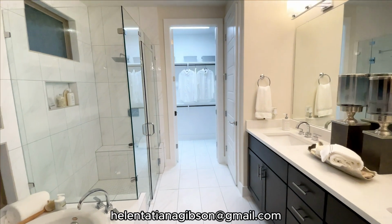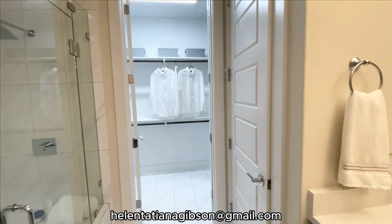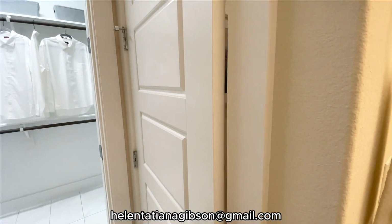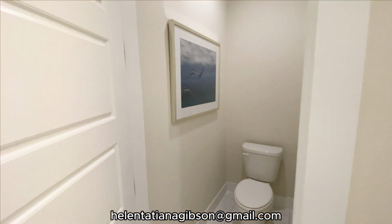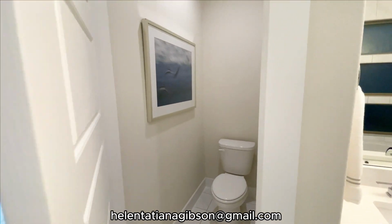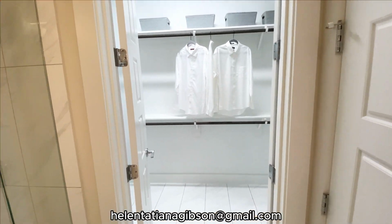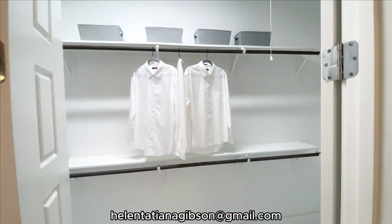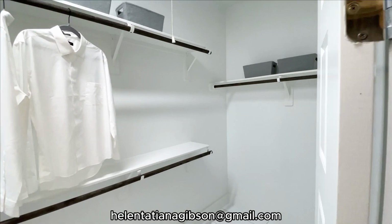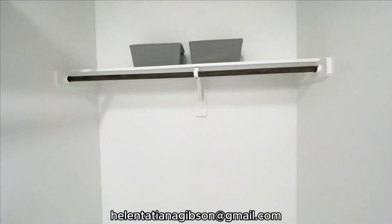And as we walk in here, we're going to see this door, and I'm wondering, what is this? Okay, here's where we find the water closet for the toilet, which also has these tall ceilings. And here is the primary closet, which I thought would be smaller, but no, it was a little bit longer than what I thought. What were your thoughts about the closet?